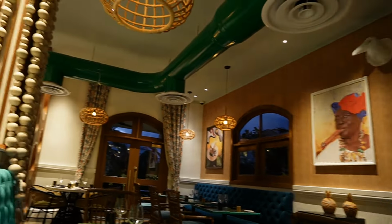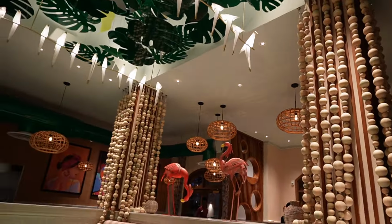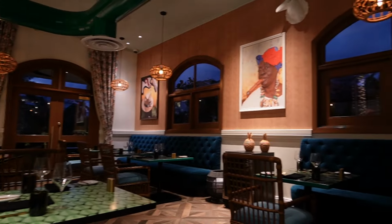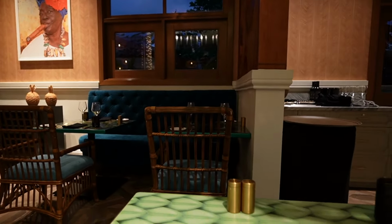And I also really like the decorations and stuff inside this restaurant. It's so cool. Look at that. You see flamingos in the front. I don't know. It makes me feel like I'm in Costa Rica again. It has that vibe.